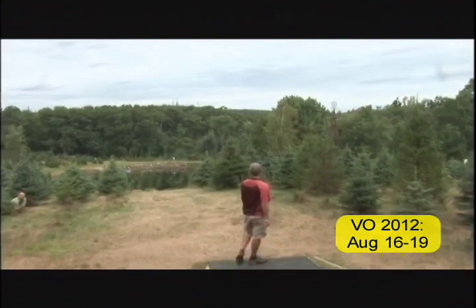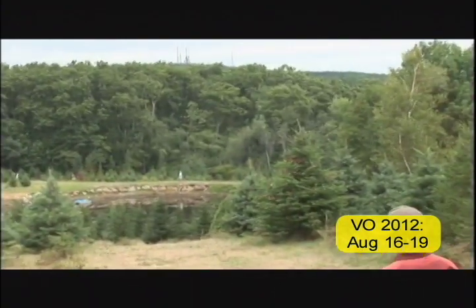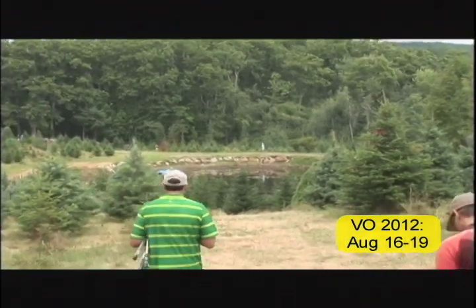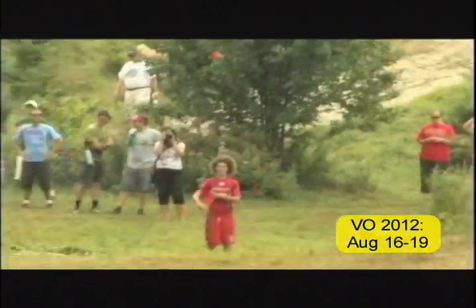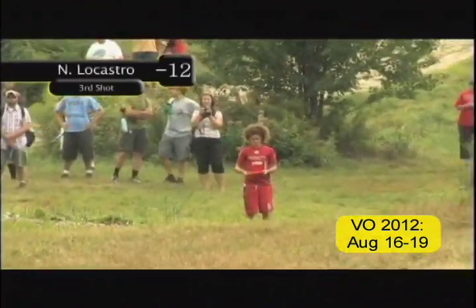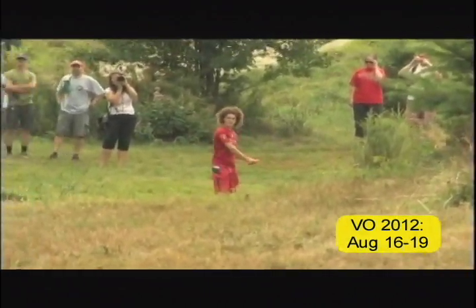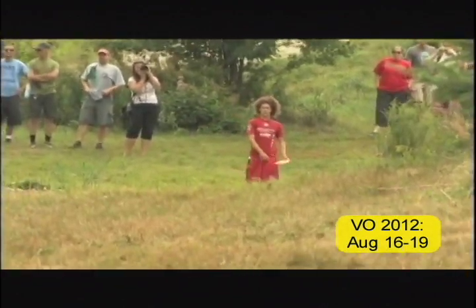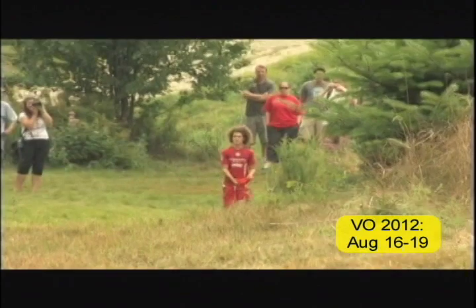And Steve, with his tight, compact run-up, has thrown one wide to the right, and it is coming into the left. No problem clearing the water for Steve. And we are off. And here we go to Nikko Locastro's 3rd shot, counting the OB stroke. He just wants to get this close, make sure he has his 5 in hand, his bogey 5, and maybe, if he's lucky, give himself a run at par.